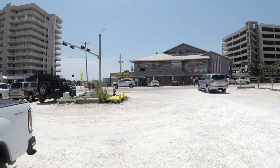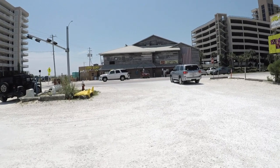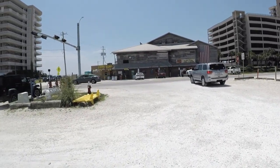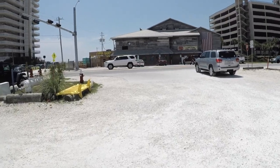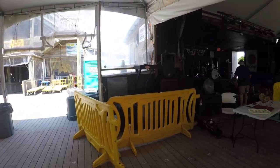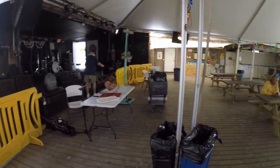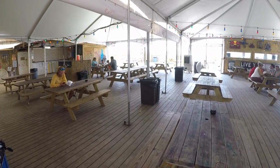Semper Fi. Well, no trip to the Gulf is complete without a trip to Floribama. Do a little lunch here. Setting up for bingo. Got the fans going, trying to keep it cool in here.